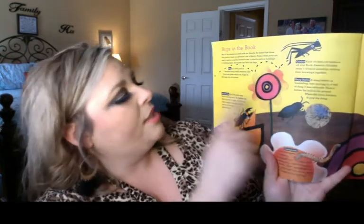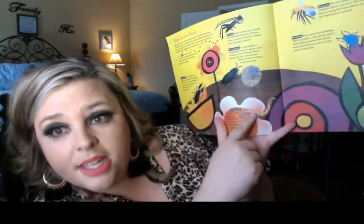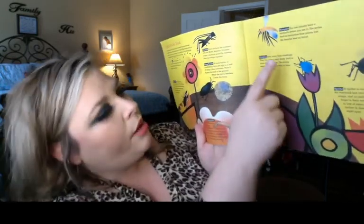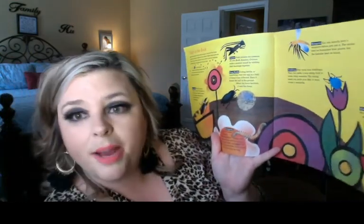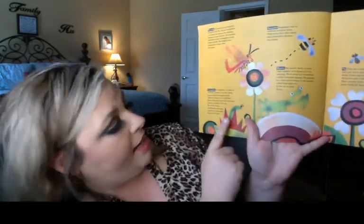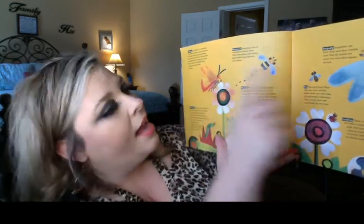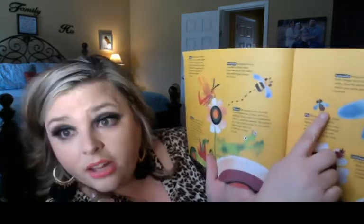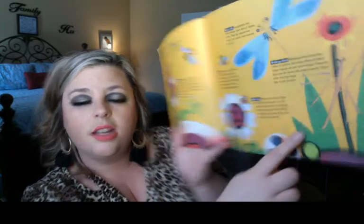So in our book, we saw a dung beetle, we saw a stag beetle, we saw a cricket, there were some centipedes, a mosquito, a stink bug, and a spider. Those were just some of the bugs that we saw in our book. There was a butterfly, and a caterpillar, and a mantis, and the honeybee, and a dragonfly, and a regular fly, and a ladybug, and a walking stick. Oh, you can't see the walking stick. There's the walking stick.